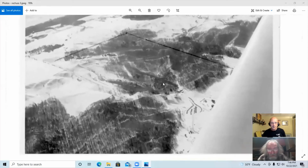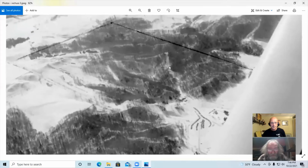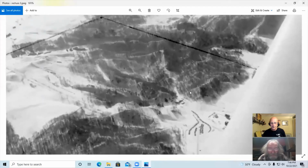And wind as well was a big factor for us, because at the top of the hill, wind would play havoc with it.